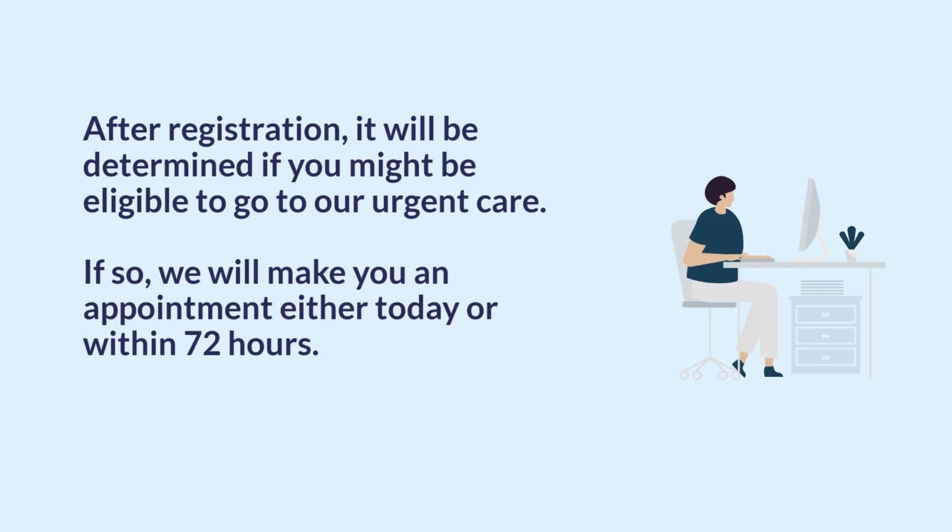After you go through registration, it will be determined if you might be eligible to go to our urgent care. If so, we will make you an appointment with urgent care either today or within the next 72 hours.